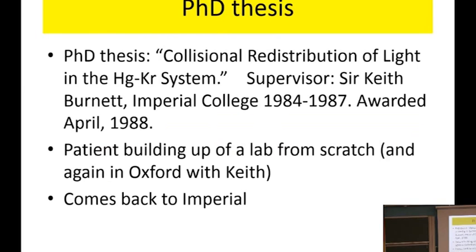Okay, so I'm going to start with his PhD. He did his PhD with Keith Burnett, and Keith was co-supervised by me. And so rather peculiarly, I think Danny and Steve were sort of academic grandchildren of mine. And I persuaded Keith to come back from the US to Imperial. He came at the end of '83. And so they were involved actually in building a lab from scratch. And Keith was trying to do these things on the cheap.